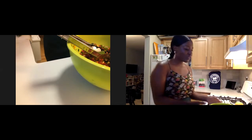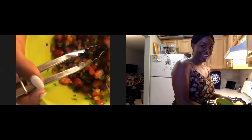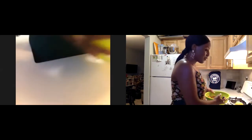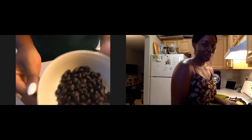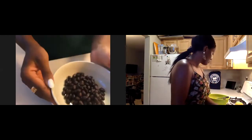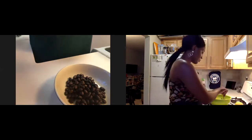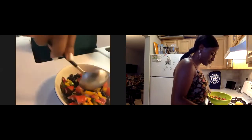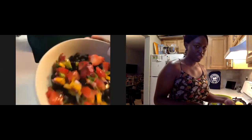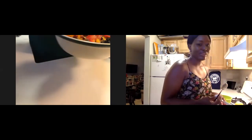Okay, what can we eat this with? Let me get you a better view of that. What can we eat this with? Okay, so first, we can add black beans to it. Any beans, really, white beans too. So I'm going to grab my spoon. And you can add it to some beans, right? How delicious. Add some beans, eat it like that with some salad. And I'm going to show you some salad also.